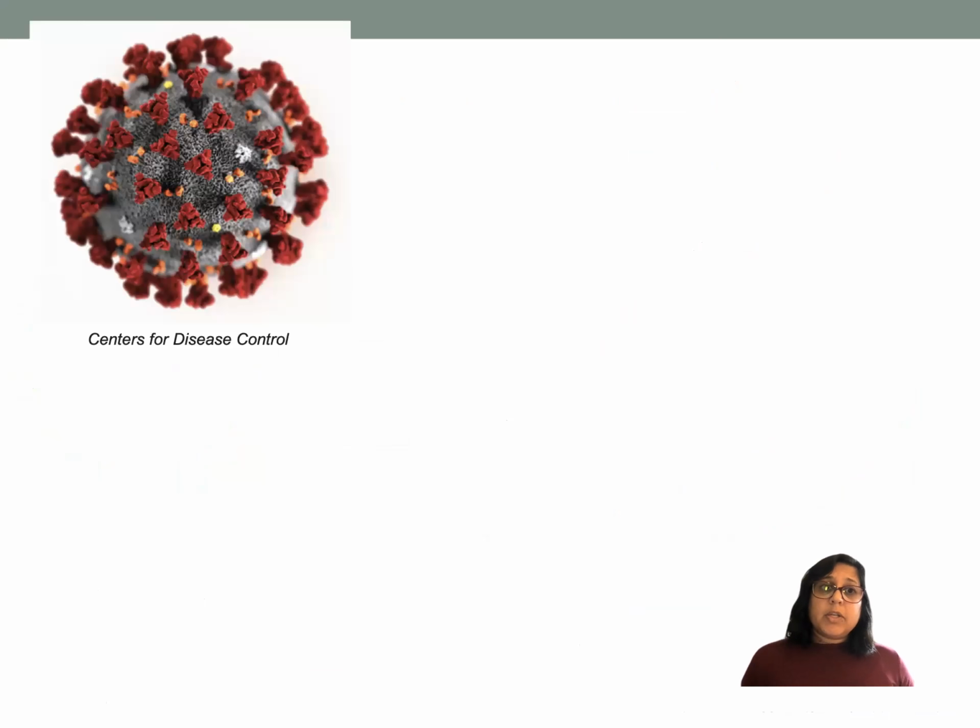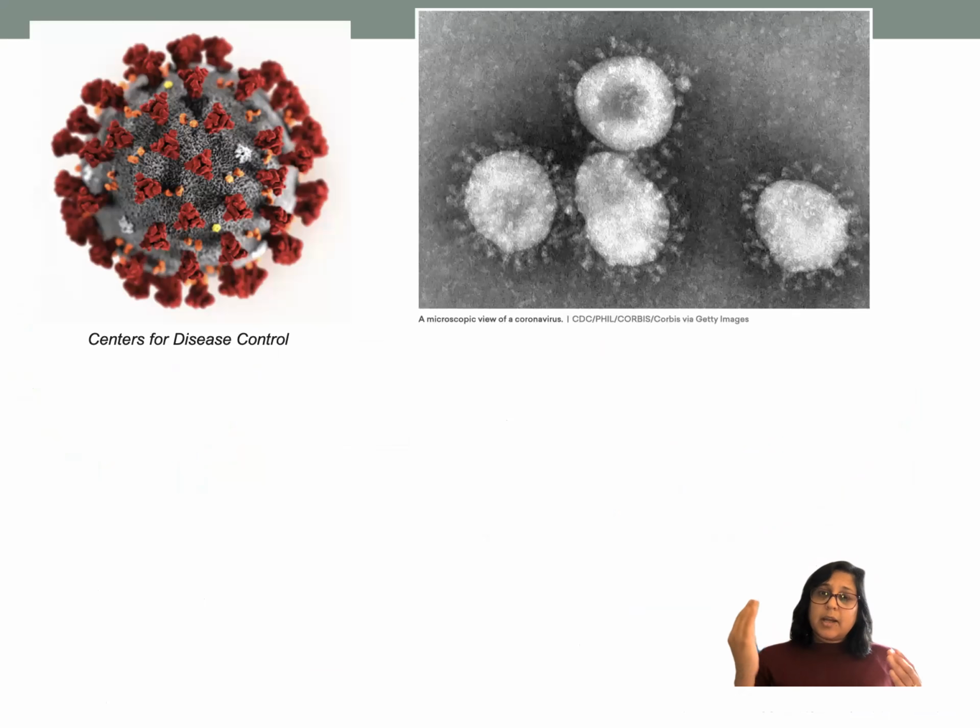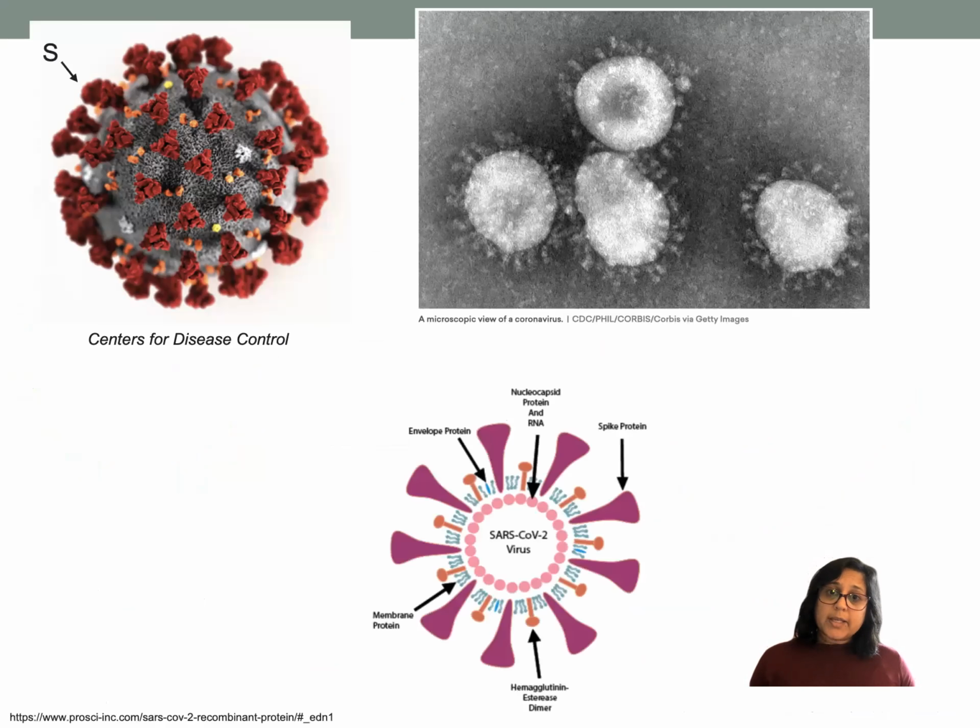So this is an image of the coronavirus. Probably most of you have seen this. This is an artist rendition of it from the Centers for Disease Control. If you actually take the virus and cut a very thin slice of it and put it under a very high-powered microscope, this is what you'll see. You'll see the virus here with all these little things sticking out. These things sticking out are proteins, and in particular, these red proteins, which are known as spike proteins.